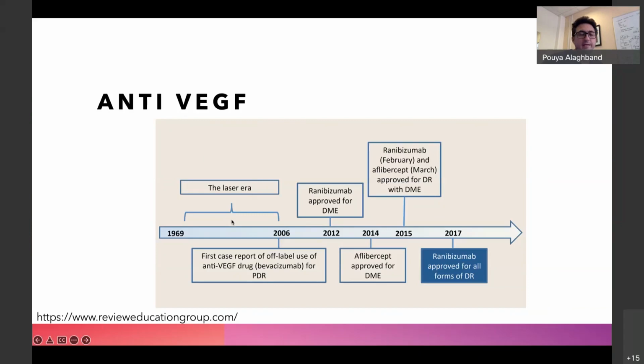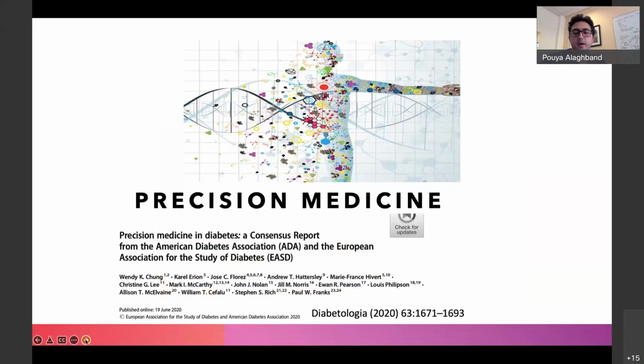With the advent of anti-VEGF, the treatment paradigm changed completely when it came to diabetic retinopathy, and nowadays there are several different types of anti-VEGF available in the market, which are utilized to treat and manage various aspects of diabetic retinopathy, and not only diabetic retinopathy, but also retinal vein occlusion and macular degeneration as well. And the future is quite bright, and we are moving towards precision medicine. With the advent of information technology and better access to genetic risk factors for diabetic retinopathy, we would be able to deliver more individualized care to patients and start treatment in a more timely manner for appropriate patients.